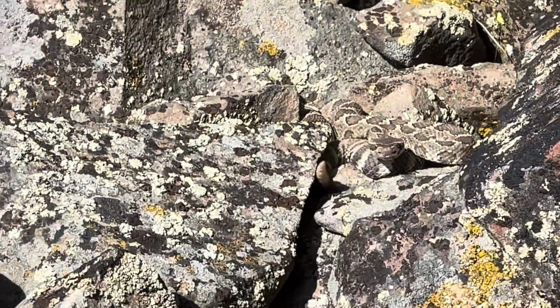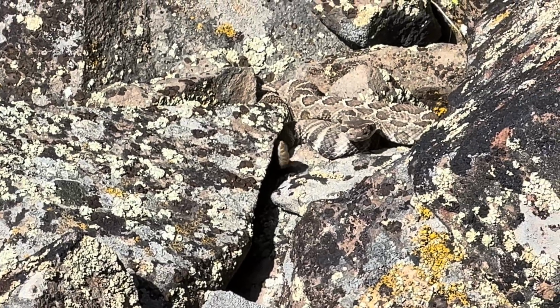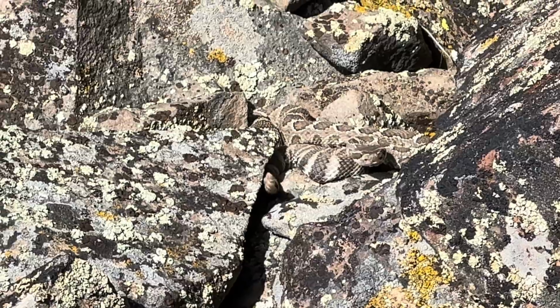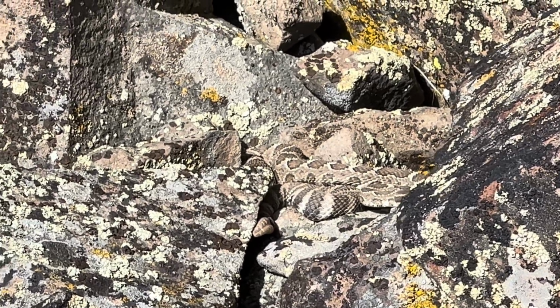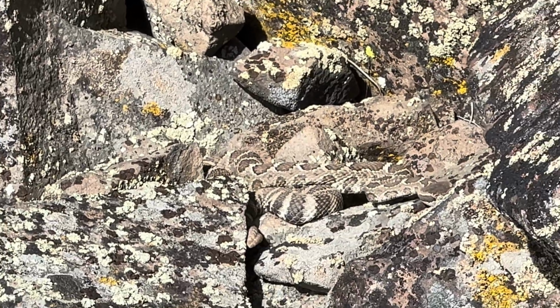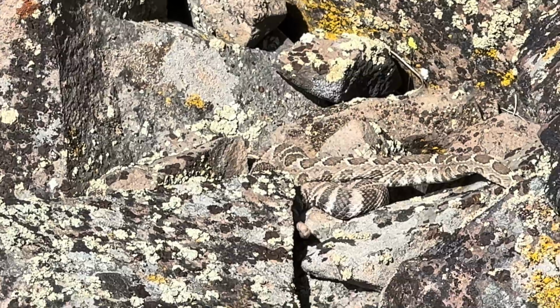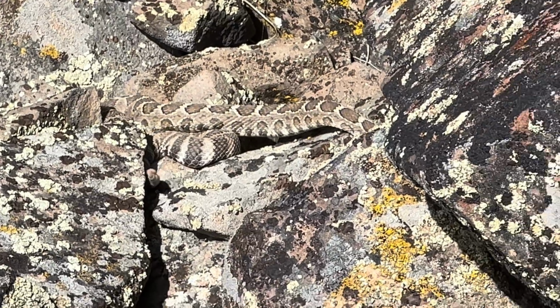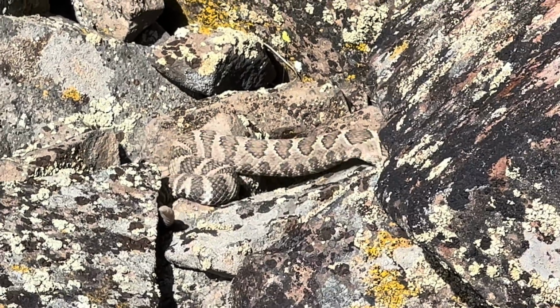There's the rattle. Wow. Perfect shot. Best shot we got yet. Nice. Yeah, I think you can tell that his rattle is intact. The first snake that we filmed that was partially under the sage branch, its rattle had been broken because it didn't end in that perfect taper.